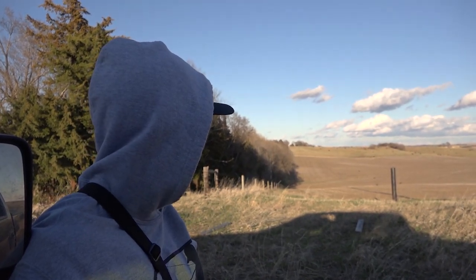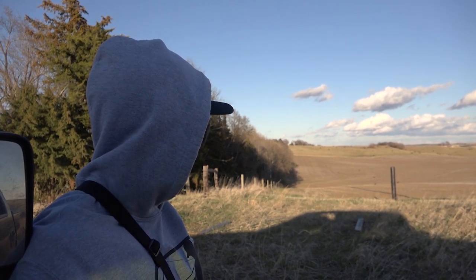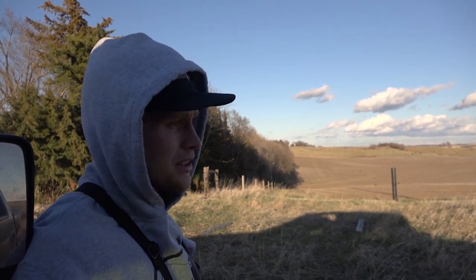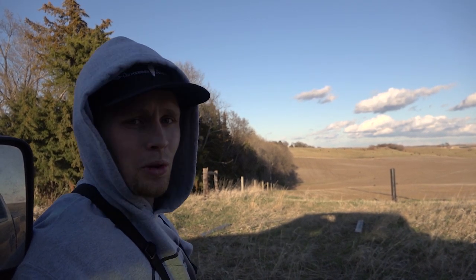Those toms look like they're pretty aggressive. Their heads are really red. We'll definitely be back at this spot in the next 2 weeks. But it's pretty cool to see.